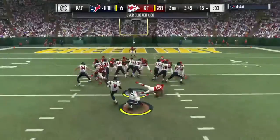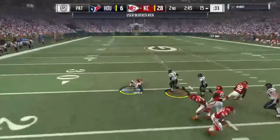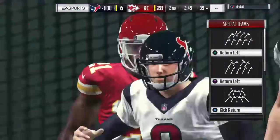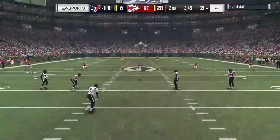Everyone felt like this game was... And it's blocked. This is going the other way. But he doesn't get far. They're able to stop him. And after all that, the extra point attempt unsuccessful.